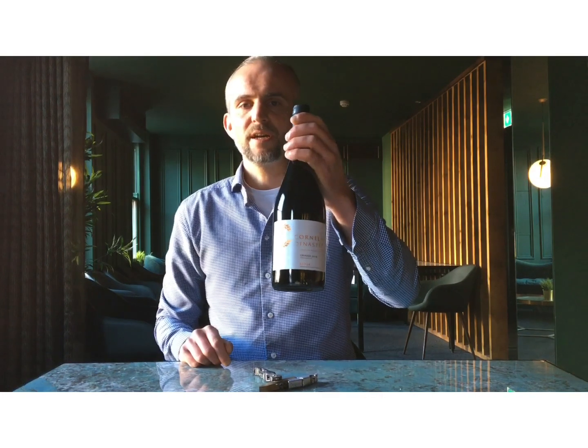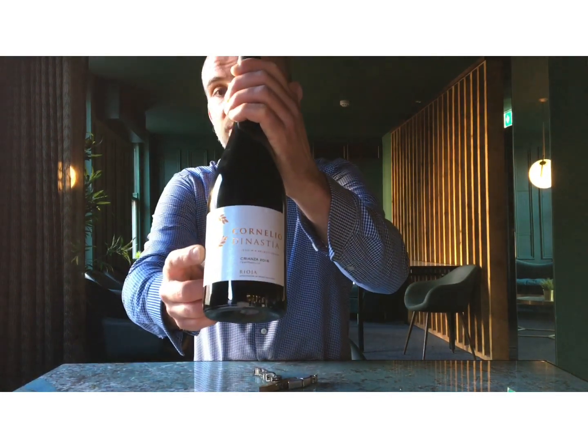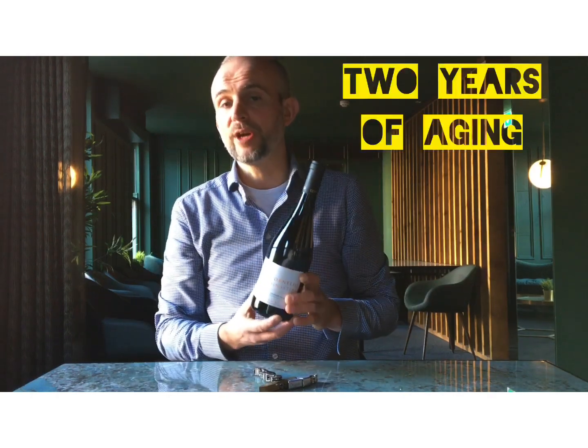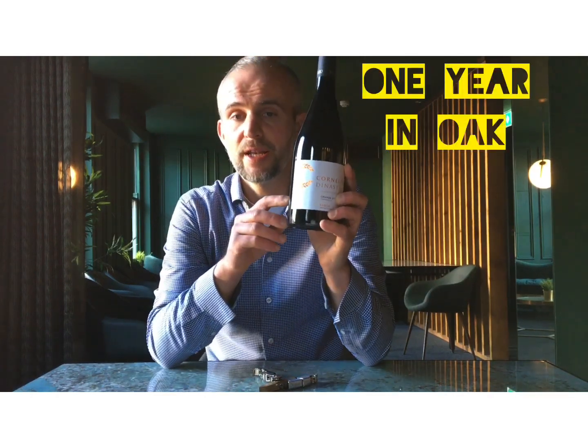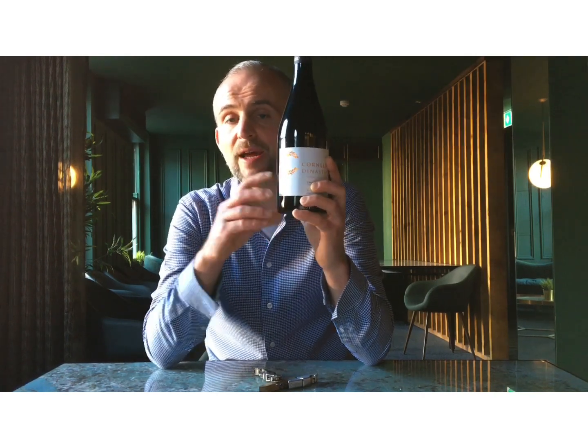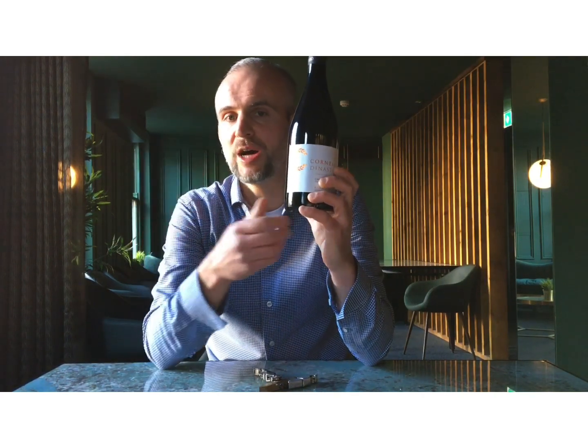So guys, the next term is the word Crianza. When you see the word Crianza on the bottle of Spanish wine, that means the wine has to be aged for at least 2 years, which is 1 year in oak. Crianza is definitely designed for someone who really likes oaky but not too heavy red wines.